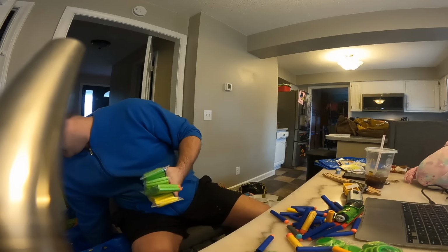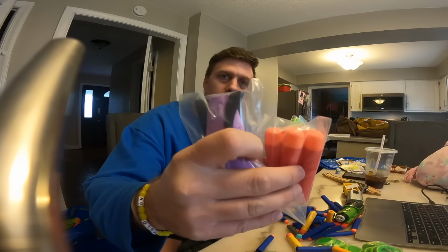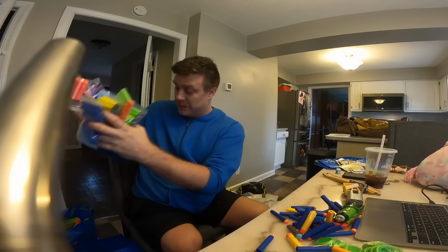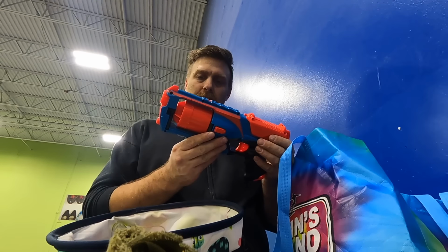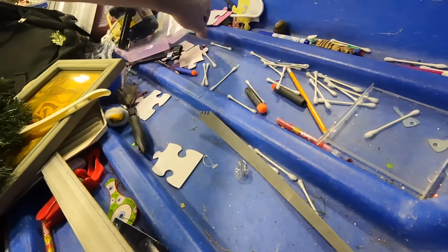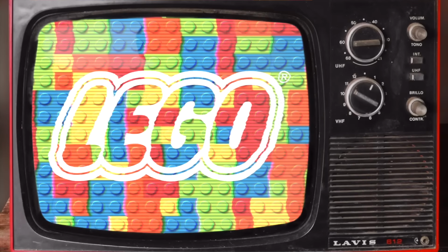So we got green, we got yellow, we got blue, we got the other format Nerf darts, and these are all from the bins, all sorted from the bins, which I like. It sort of tickles my fancy to collect darts and put them together. I've never seen this color scheme of the Strong Arm darts. We like darts.